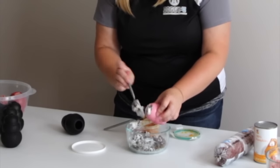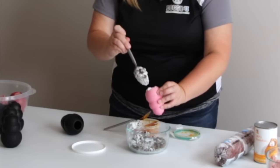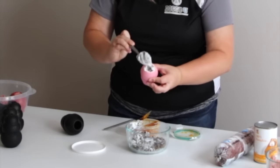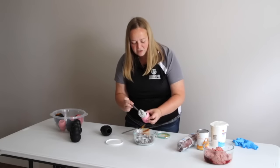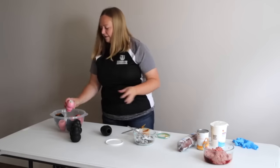You can try and do it with a spoon, but really it probably works a little bit better with your hand. Oh, look at that. Should've done a good job. Didn't get my hands dirty. Alright, so shoving that in there. Same deal. Put this in my bowl.